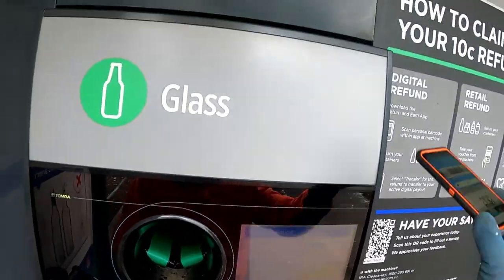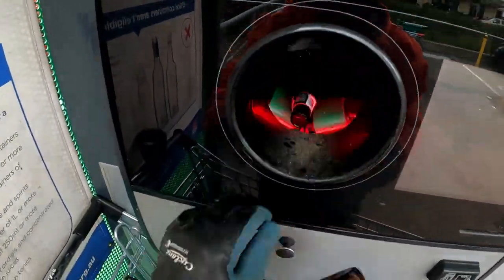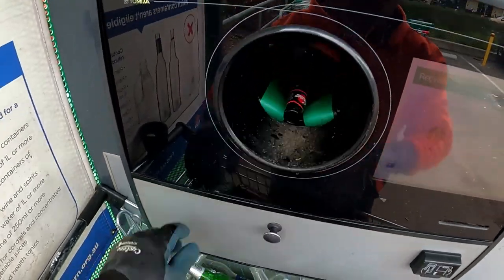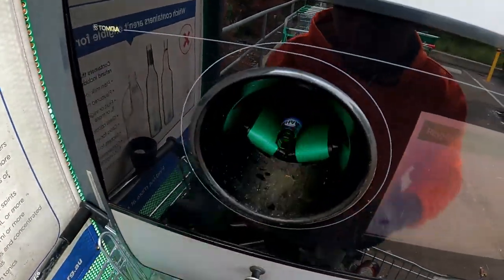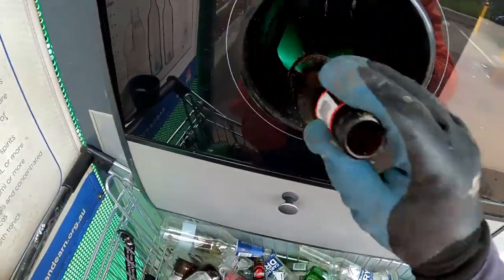Right, so is the phone working? Phones are working. We'll get to and start putting the glass through. Glass is always the easiest one to put through first. Then we'll get to and put that through. I hope I get more than what I said. I think I said about $30.